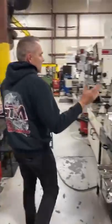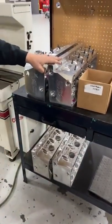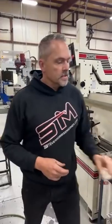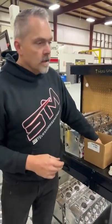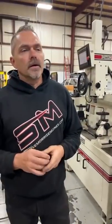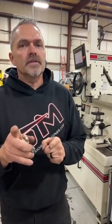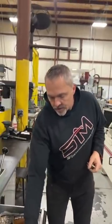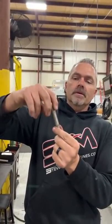We just have a head shop. These are two pairs of SMX heads. They were doing a valve guide upgrade, because the valve guides that were in them on the exhaust weren't good. They were the common drag race valve guide. This valve guide here is the one that's in the exhaust.